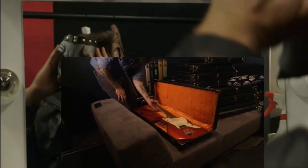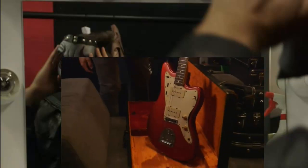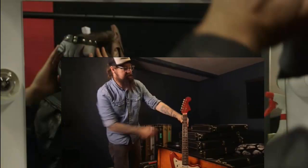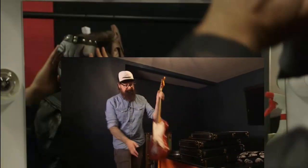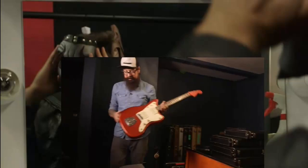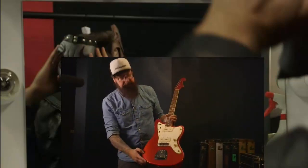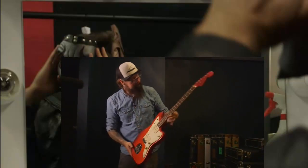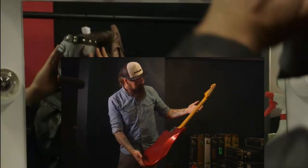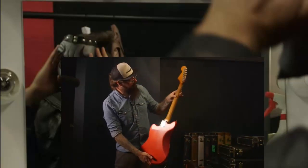'66 Jazzmaster. Doesn't have the tagger on it though. Spinal Tap reference. Very cool guitar, but you can still see, like whoever owned it before me, you can see the Shoreline Gold underneath it to give it that sparkle. It's got the binding, everything. Killer guitar. Definitely played a lot around that neighborhood.